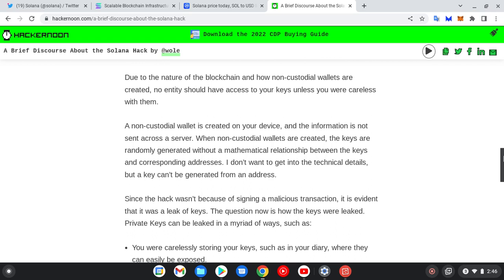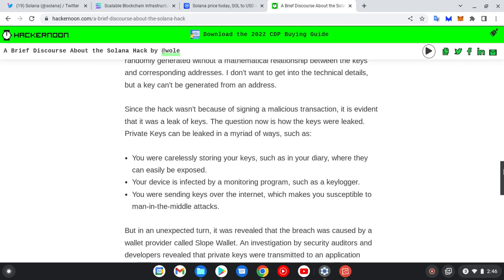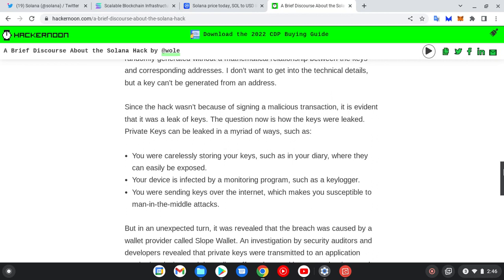Don't keep it anywhere. Don't expose it to theft. Okay? Since the hack wasn't because of signing a malicious transaction, it is evident that it was a leak of keys. The question now is how the keys were leaked.